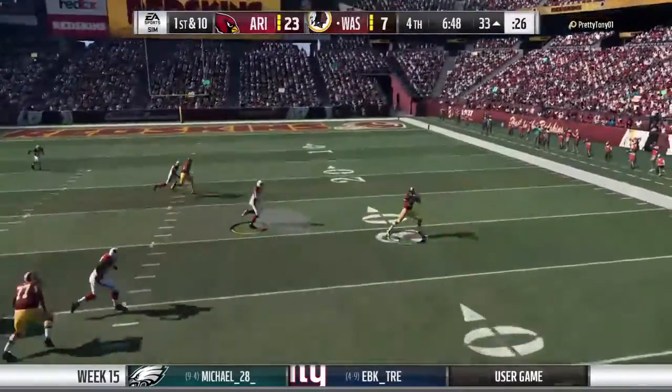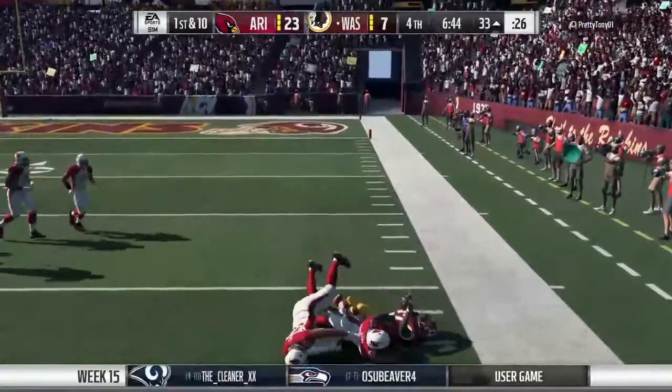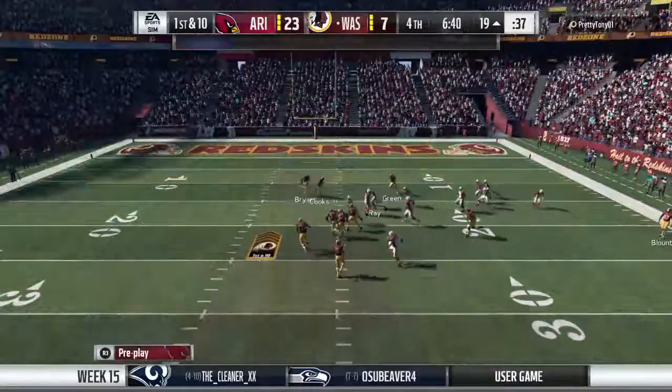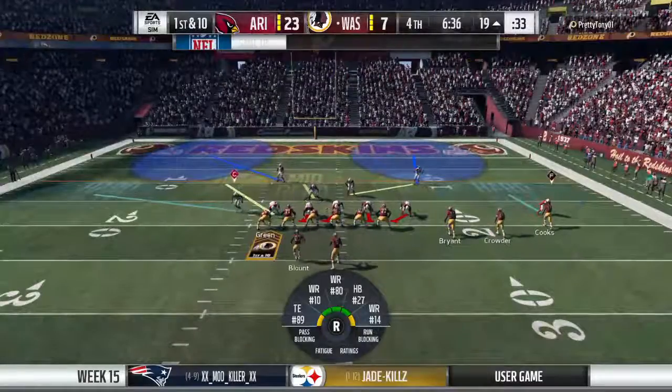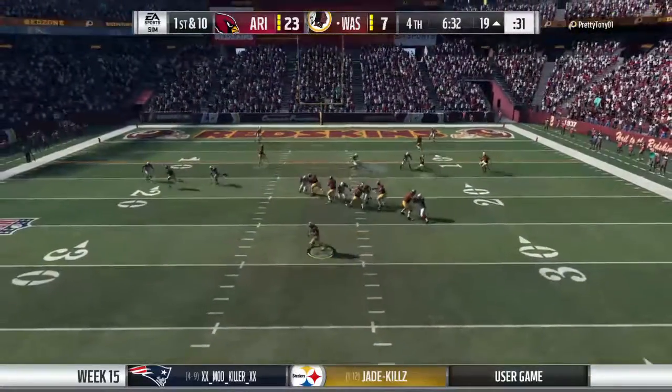On 1st and 10, Bridgewater finding his safety valve here. That's complete, and inside the 20 before he's brought down. That one goes for 13 yards, and it moves the sticks. Decent start there to the drive. Big hill to climb, needing 2 touchdowns, also a two-point conversion.